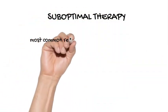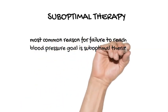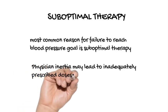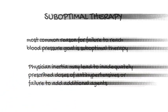Suboptimal therapy. The most common reason for failure to reach blood pressure goal is suboptimal therapy. Physician inertia may lead to inadequately prescribed doses of antihypertensives or failure to add additional agents.